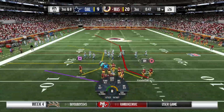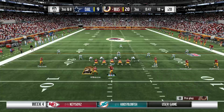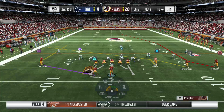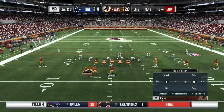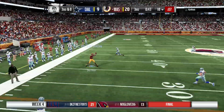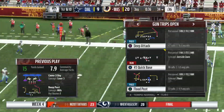The Redskins on third down. They've hit it 50%, 3 of 6 to this point. This is 3rd and 8. Looking to throw. It's brought in by Dodson. 15 yards through the air and a first down.